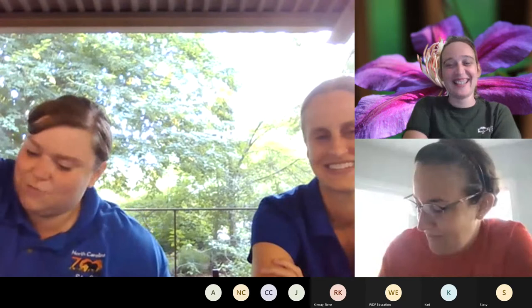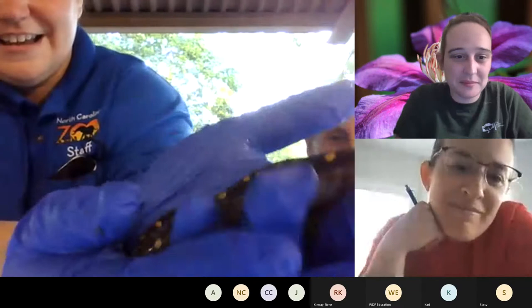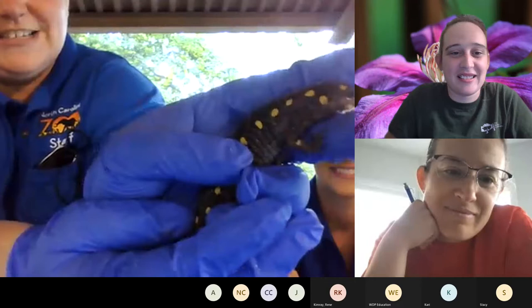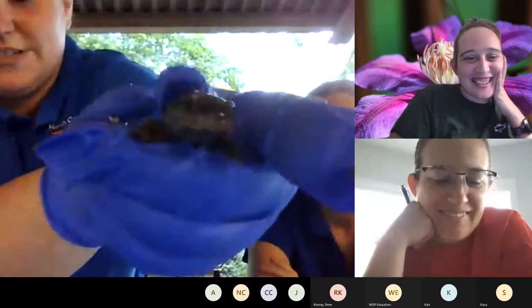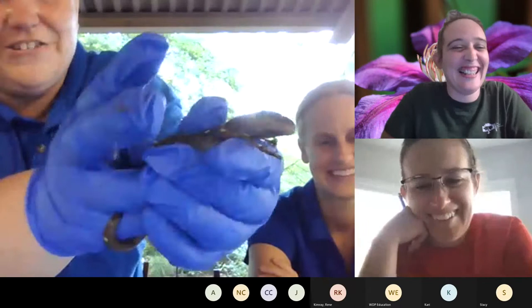So I have this friend right here. I'm going to get up and get really close to it. Let's see. Can you see it? Does anybody know what this one is? Spotted. Yeah, good job, friends. This is a spotted salamander. This is Forest Stump. Great name, right? So yes, it has that lizard shape.